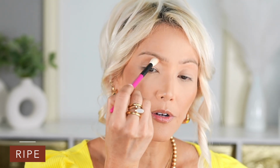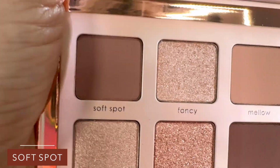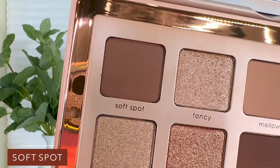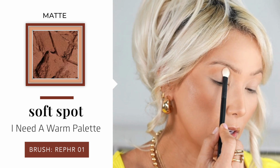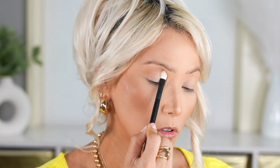And this is a natural hair brush, so it's gonna give me a much softer approach. And just creating a nice little area for us to keep transitioning up. All right, you guys, now let's go into that first shade called Soft Spot, and that's gonna give me a little bit more depth, but really pretty. We're gonna use my Rougher 01 brush, and I'm going to dip it in. And I'm actually gonna go on the flat side of that brush, and I'm just gonna start pressing that in here. Pressing it in, and then we'll swipe later.